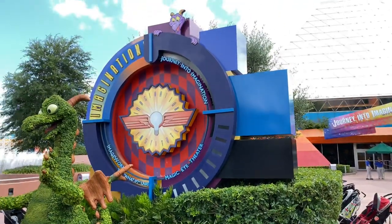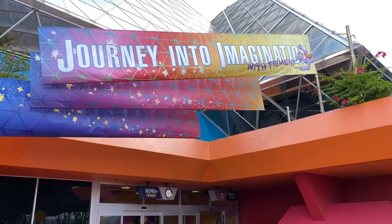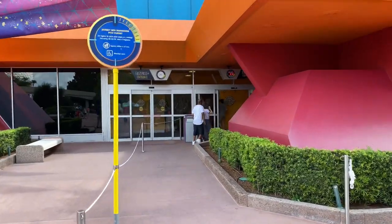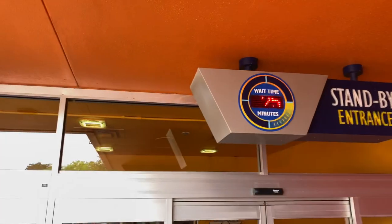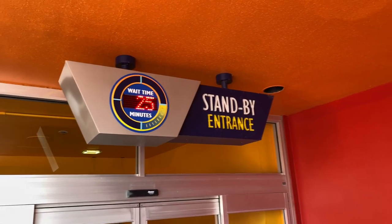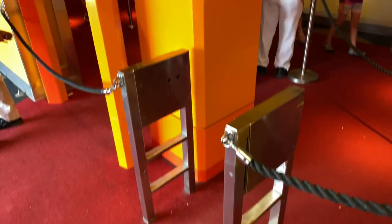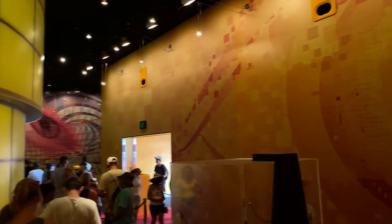Now let's head back to the entrance and try to find everybody's favorite purple dragon. Imagination is a blast! Journey into Imagination with Figment. Let's go inside and have a look by using the standby entrance. Let's go through these sliding doors, through the turnstile.